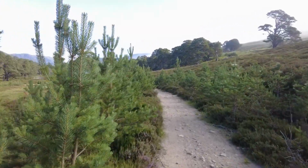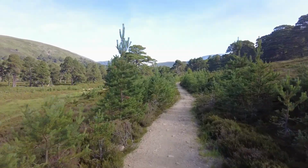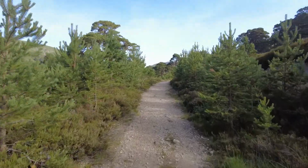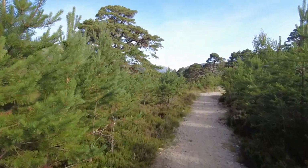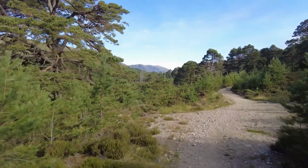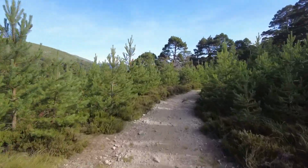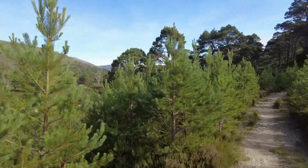So now we've got our first views coming up this glen. We're clear of the fog now, and it's just bright blue skies. That's how quick the transition takes. We've got Ben Macdui just forward and to the left with the granite tors on the summit. It's not much of a track, but it's certainly perfectly cyclable.